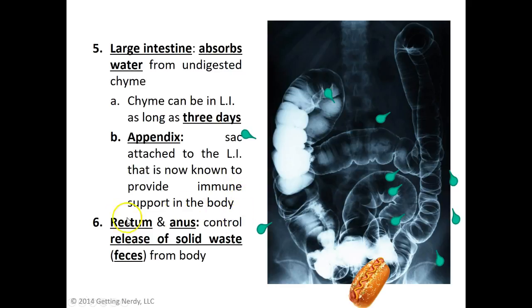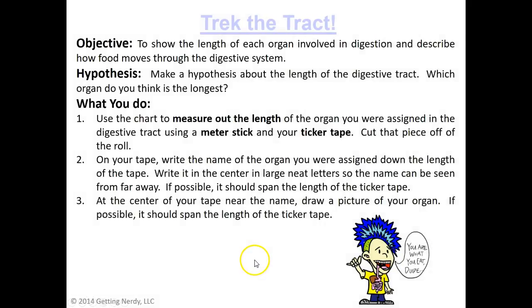The last 2 parts here are your rectum and anus, and that controls the release of solid waste or feces from the body. And that is it.